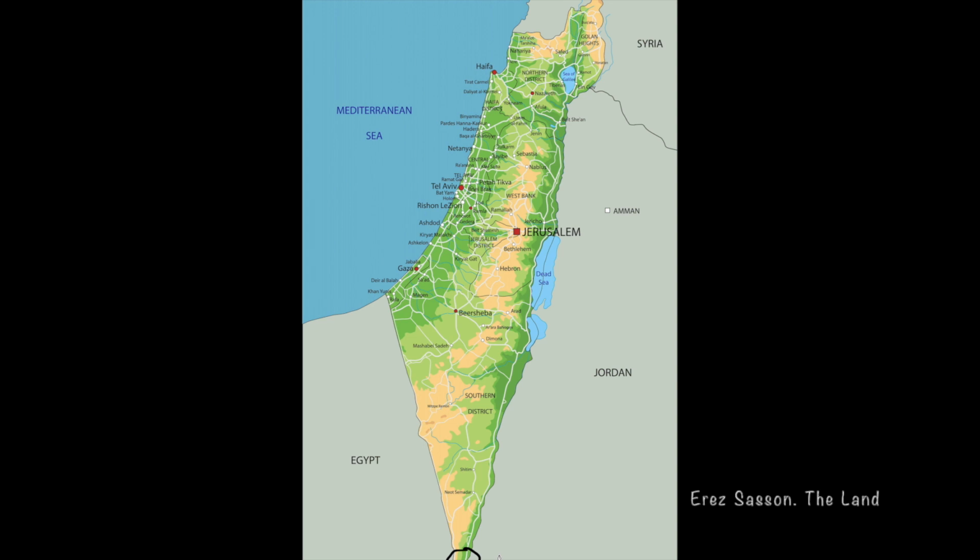But ancient Eilat is not where it lies today in Israel. It's around here in the city of Aqaba, that is in Jordan today. That's ancient Eilat.